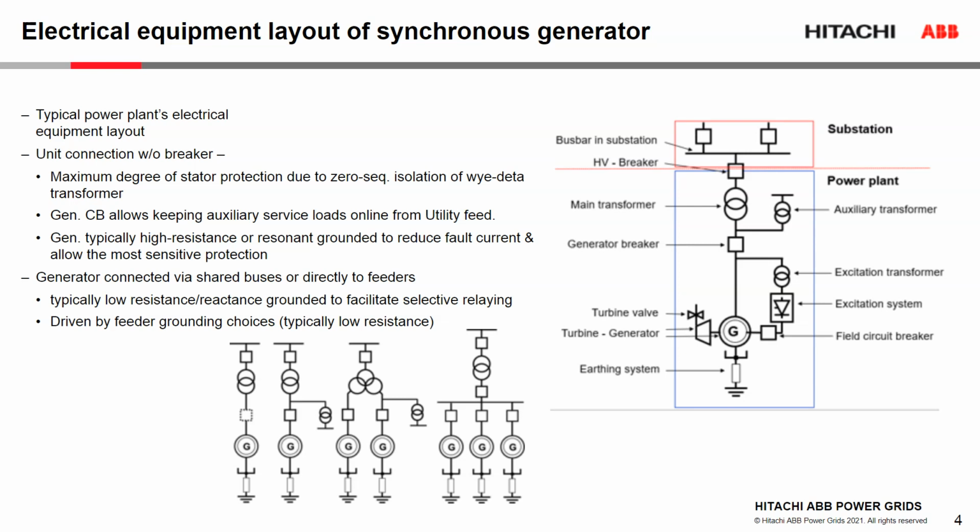The other one is typically in the more industrial setting, smaller MVA, smaller capacity generators. The generators are typically connected via shared buses. That means you have more than one generator in parallel through the same bus. Or multiple generators can share a low voltage transformer winding. That's possible too. And also the generators can be paralleled together and connected directly to utility distribution feeders. That's also common. Any of this type of connections is typically low resistance and reactance grounded to facilitate selective relaying.